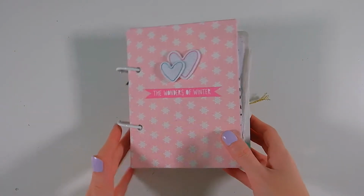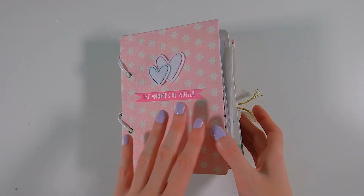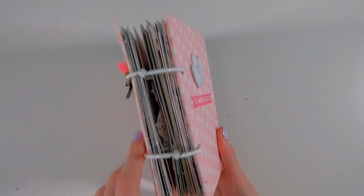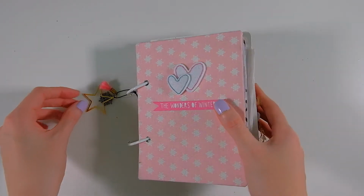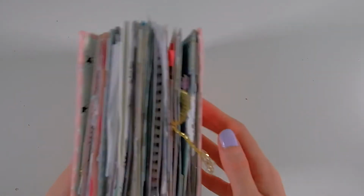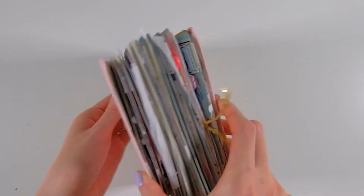And so I have a flip through of this very chunky December daily. So this is my December daily 2020, and if you remember me talking about the album that I chose and my kit and everything, I went with the rings because they tend to get really chunky, and I didn't want this, basically. But apparently even with the rings, I still got all of this.